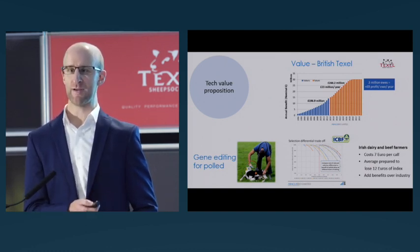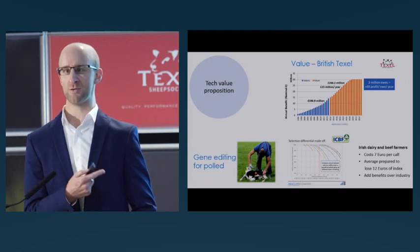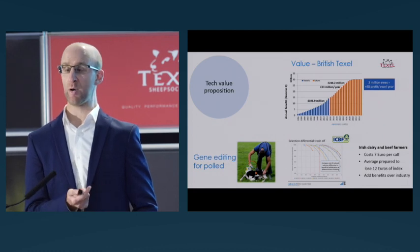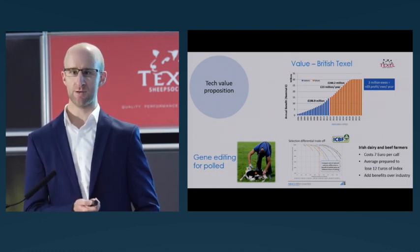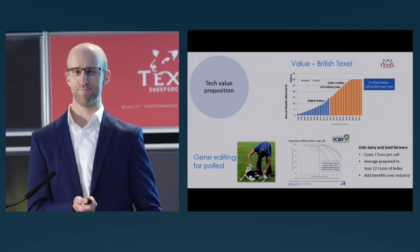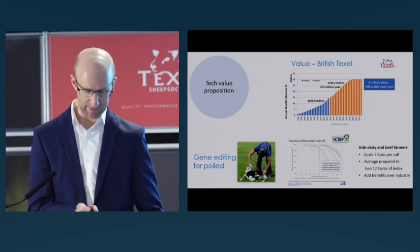So capturing the value of that technology and selling that to government, to policymakers, is a way of demonstrating that we can actually do things with technology that matter economically to farmers and otherwise, because €12 is more than 7.